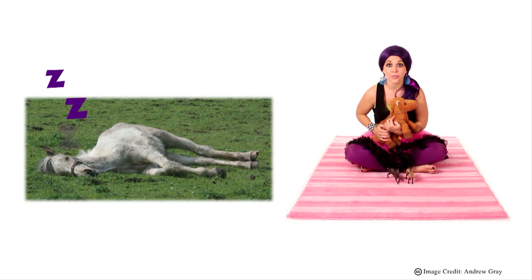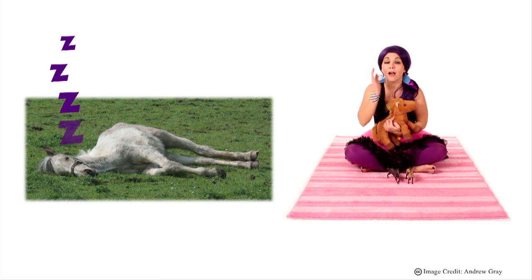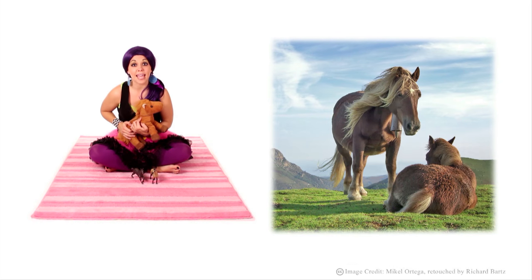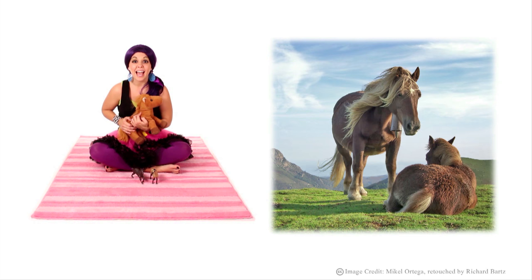I also learned that horses only sleep 2 to 3 hours a day. Oh my! I like to sleep 8 hours a day. Horses can also sleep laying down or standing up. That's so funny! I don't think I could sleep standing up.